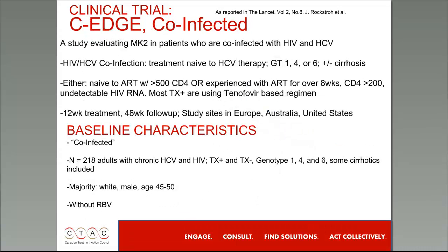Now, C-SALVAGE. Again, I've looked at the treatment-naive and treatment-experienced C-SALVAGE trials. There's also a C-SALVAGE trial looking specifically at co-infected patients, and this is a pretty exciting one. This is led by Jürgen Rockstroh, a great principal investigator who does a lot of work in HCV medications. Again, this is looking at people who are co-infected with HIV and HCV. They would have been treatment naive to HCV therapy, so they would have never been treated for their hepatitis C. They will have genotype 1, 4, or 6, and there are some cirrhotics and some non-cirrhotics involved.